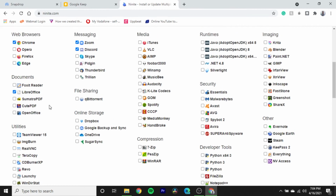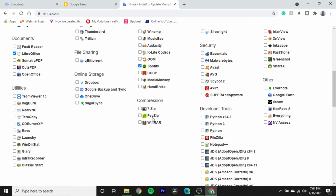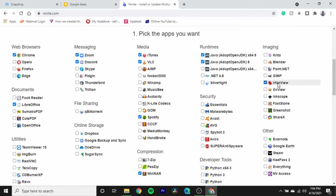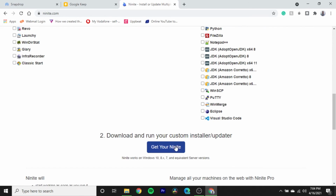Yes, fool about stuff. So LibreOffice, iTunes, VLC, Spotify, WinRAR, Java stuff, IrfanView for images, Evernote, Steam for gaming, and some other stuff. And then you just come here, then you get your Ninite. It gives you a small file that you install on your machine, and when you run it, it will just install all these apps that you selected in this place. And it's actually really useful, all the apps you need in one place. You don't have to scour the internet to look for them.